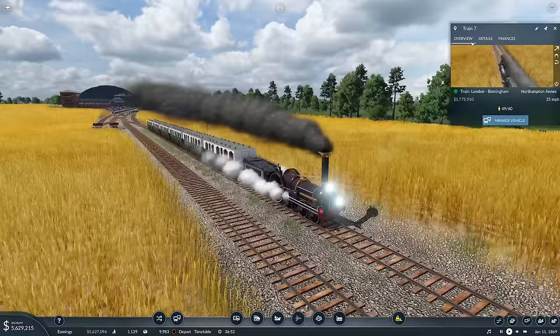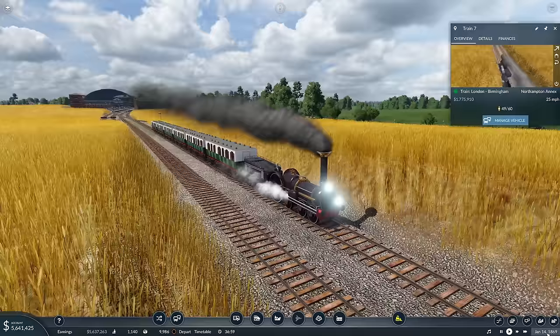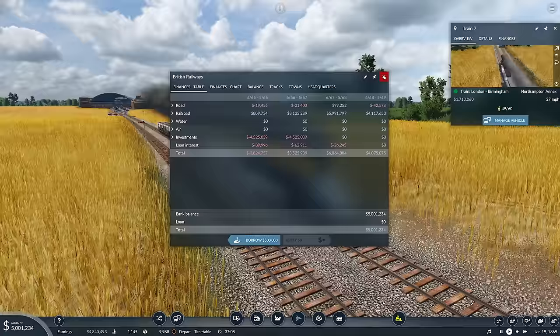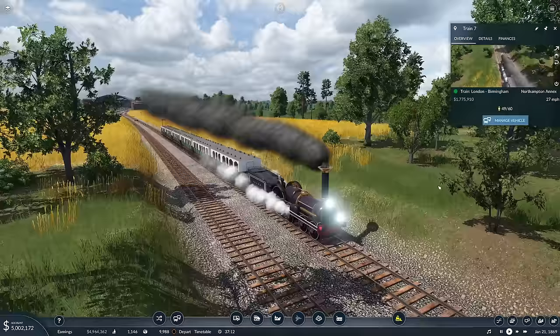It's January the 14th. Yay, there it is now, 1869. We've got just under £5 million in the bank and no loan. That's absolutely brilliant. We're making a nice tidy profit every year. I know that we've slowed the time down a little bit, haven't we? Oh no, we haven't. It's on one time speed now.